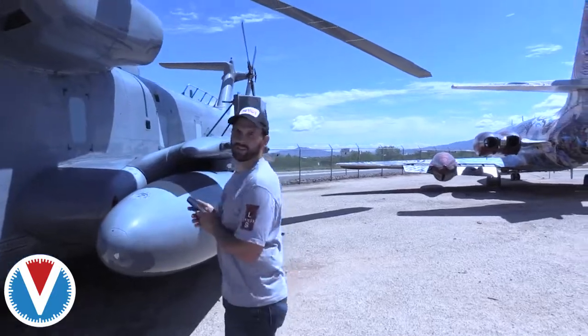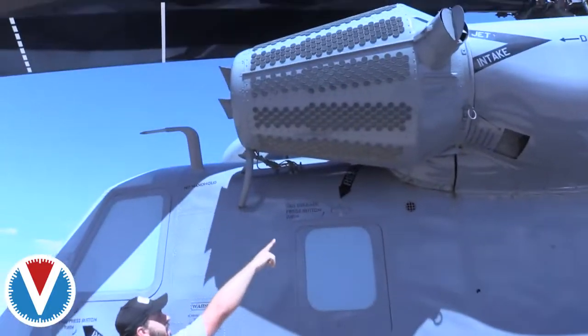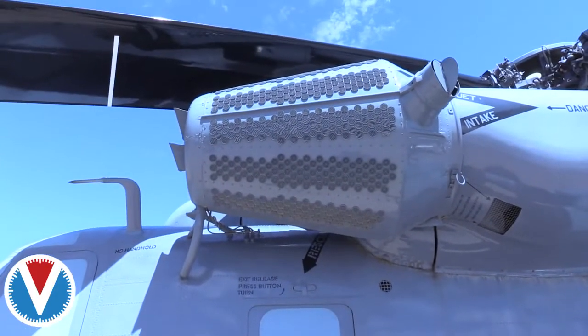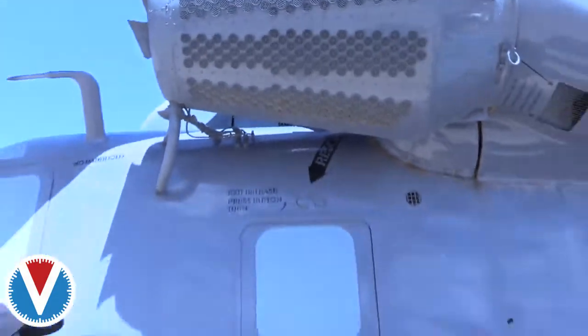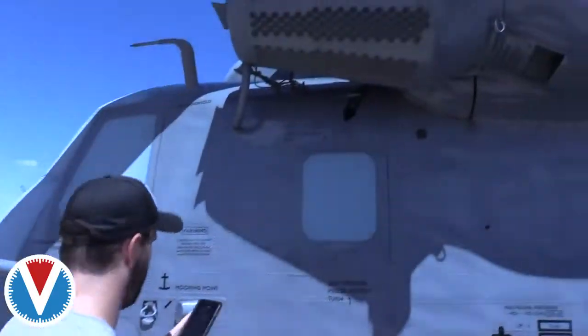Actually, Chad, I have a question for you. I don't necessarily know this. This cone-shaped intake on the front, it's got to be some type of pre-cooler or intercooler, like to charge cool the air? Why does it have the intake like that? Is that the radome in the front? I think so, yeah. I've always wondered that. I never actually bothered to go and ask.